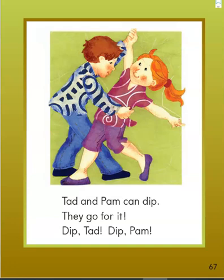There are two characters on this page. The first, T-A-D, Tad, and P-A-M, Pam. Let's begin reading, my friends.